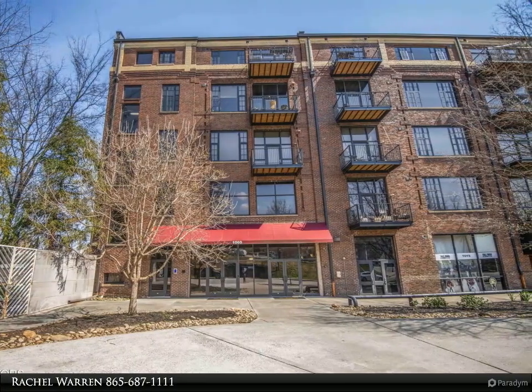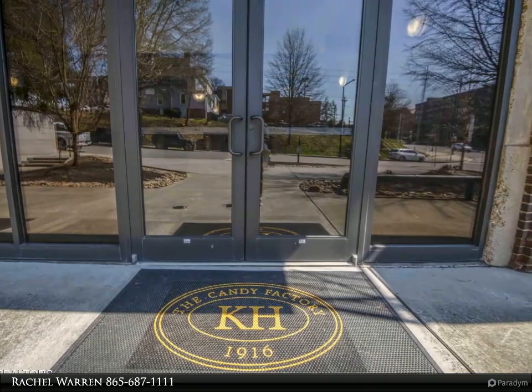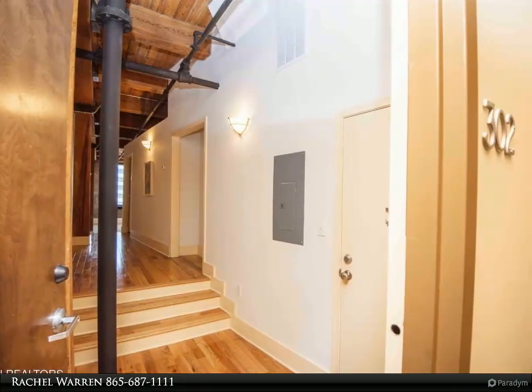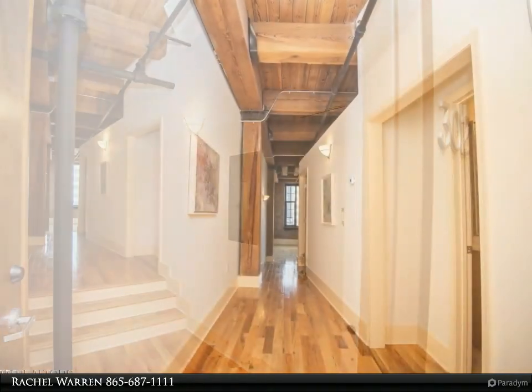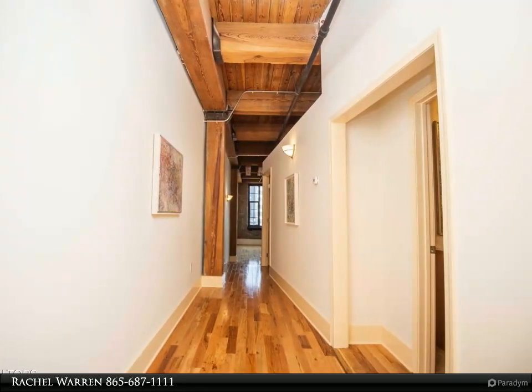Inside, the loft is filled with natural light and has gorgeous exposed brick, beams, hardwood flooring and an open floor plan with high ceilings. You are just steps away from the park, award-winning restaurants, nightlife, museums and theaters, and the university. Knoxville is a vibrant city and this loft affords endless opportunities for entertainment and exploration.